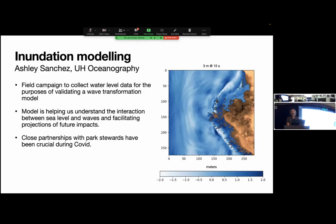You can see some lines of inshore sea and swell wrapping into this cove area where they're starting to get the impacts. And this also allows for wetting and drying cells, so we can actually see the setup and the runup coming into the park. So we'll be folding that into some of our sea level analysis for the area that we've already done.